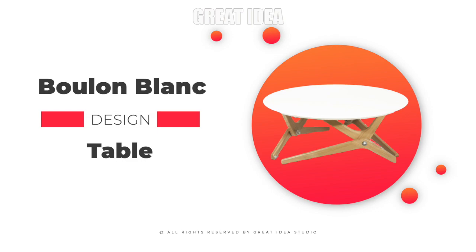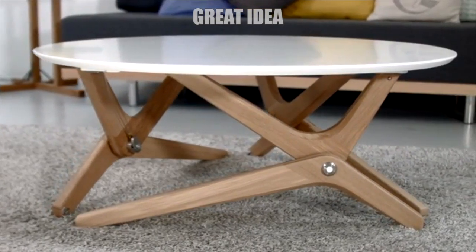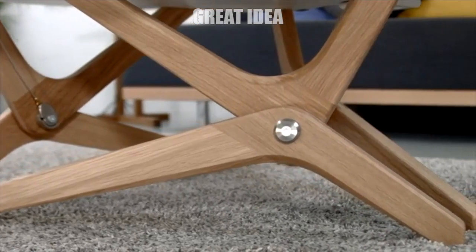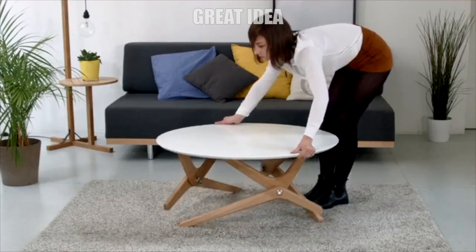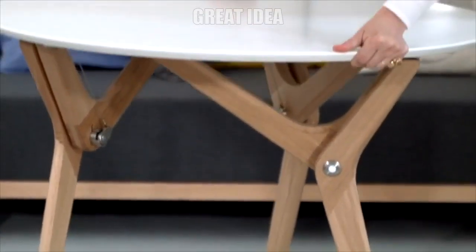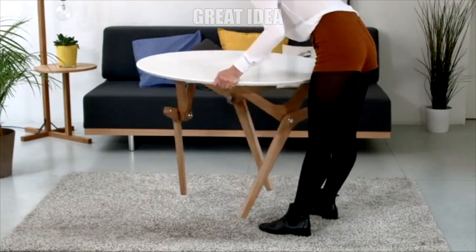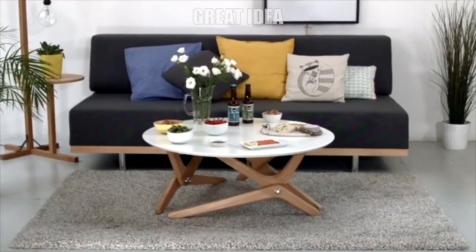Boulon Blanc Table. This stylish, transformable coffee table by Boulon Blanc transforms itself into a dining table or workspace. Grab the tabletop by the edge and lift. The legs immediately spring up just to the right height for eating or using a laptop. And just as quickly, you can pull a small little handle with your fingers, rotate the top, and it squats back down into a coffee table.